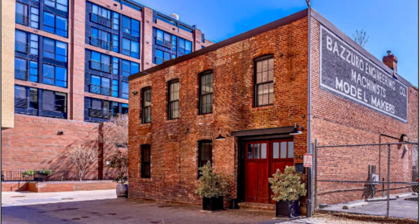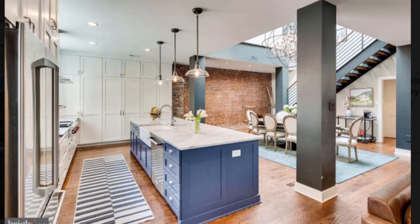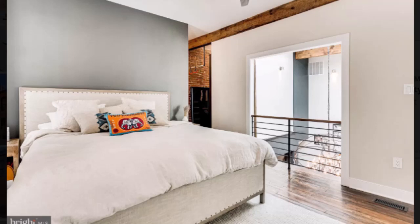This 2,700 square foot home used to be a warehouse and then a machinist garage, but now represents in itself DC's high living. Starting with the 10-foot mahogany front doors, the house opens on the main level with an open floor plan, so the place is flooded with natural light from its skylights. The Zillow real estate listing describes the house as having exposed brick and beams, a gourmet kitchen, a double-sided fireplace, and a half bath on the first floor.